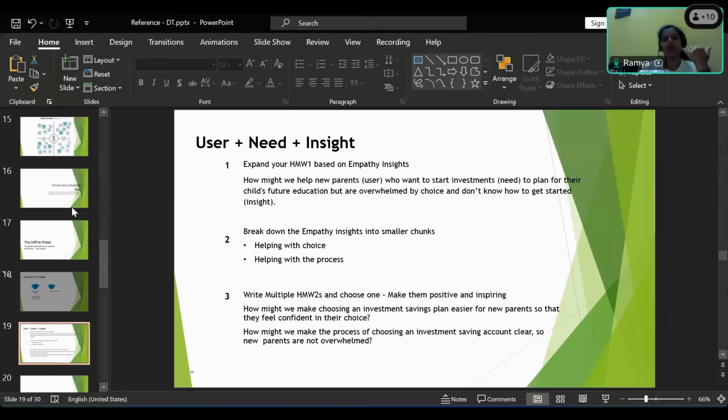Right. So depending on my focus area, if I'm a business, I might choose easy eKYC or home KYC for new parents who want to start investments. Or if choice is the challenge for me, I would look at maybe a quick app which gives you a 5-minute recommendation. You choose your annual income, the age of the child, where you live, and what education you want your child to have, and it'll give you your top 2 plans, right? So depending on what my empathy insight is, what my unique need is, I can define my problem statement.